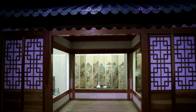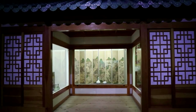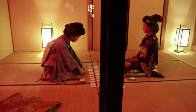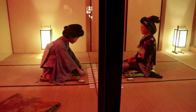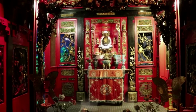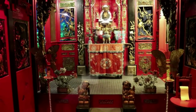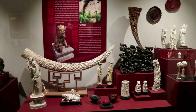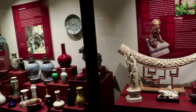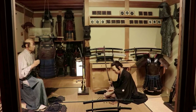This looks like a Japanese gate, and there's some antique painted screens in there. This depicts a Japanese home, and these people are playing some old card game. A Buddhist shrine. That's really beautiful. Some Chinese hand-carved items, some out of ivory, along with some Chinese ceramics. This is a samurai shop.